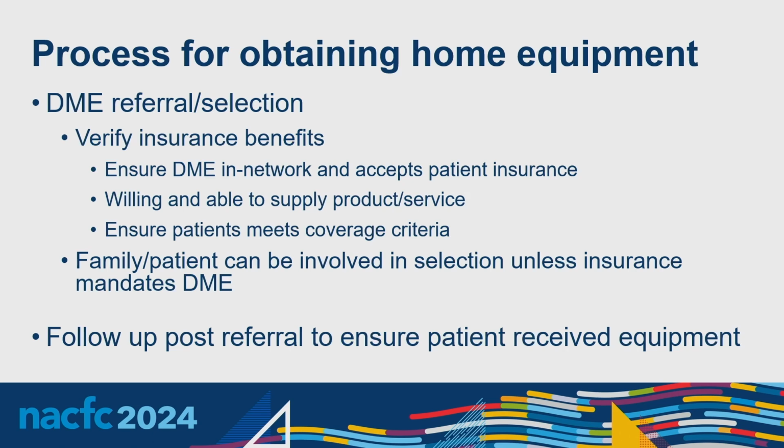So the next step in the process, once you have the order, is where do we send it? This is when we need to make a referral to a durable medical equipment company. And part of this process also is to verify the patient's insurance benefits. We want to prevent any unnecessary out-of-pocket costs to the patient. So we want to be sure we're selecting a company that's in network and takes the patient's insurance, and that they're willing and able to provide the equipment that's being ordered. We also want to ensure the patient meets insurance criteria.